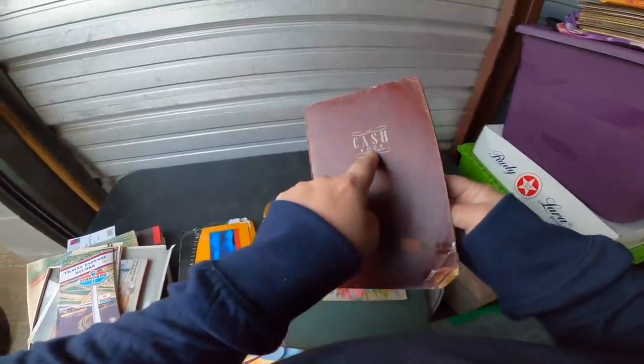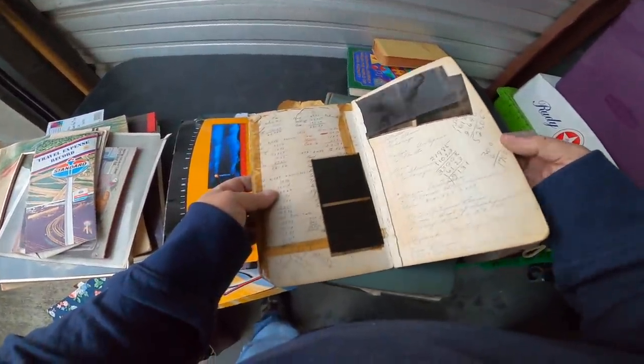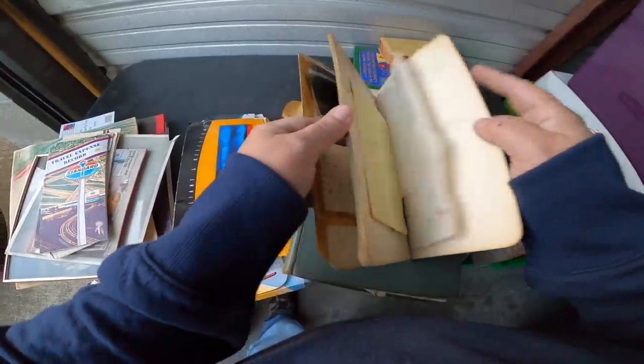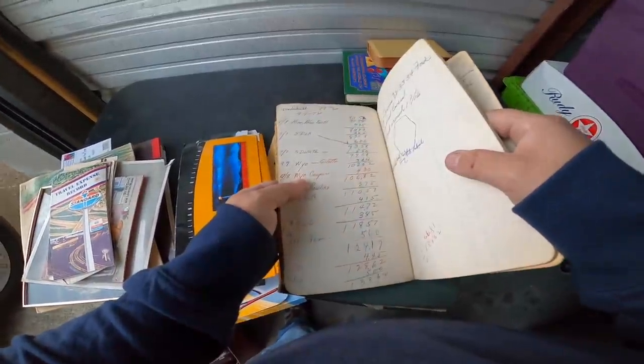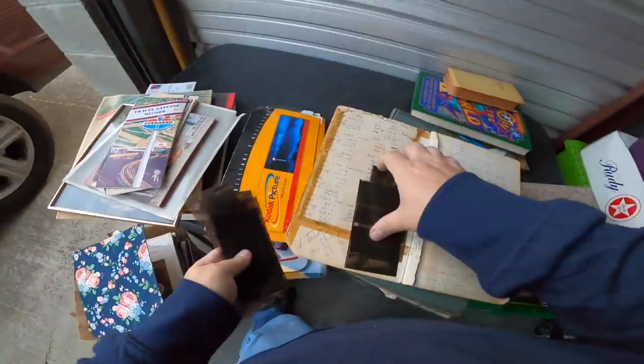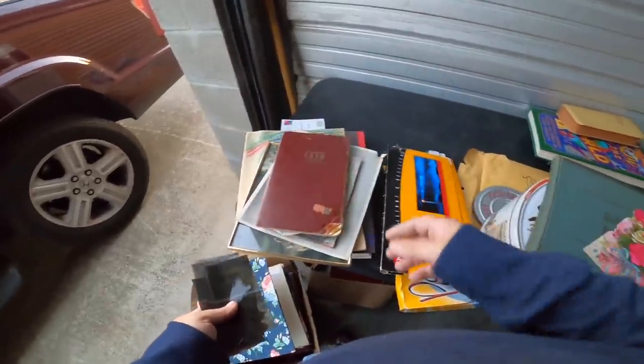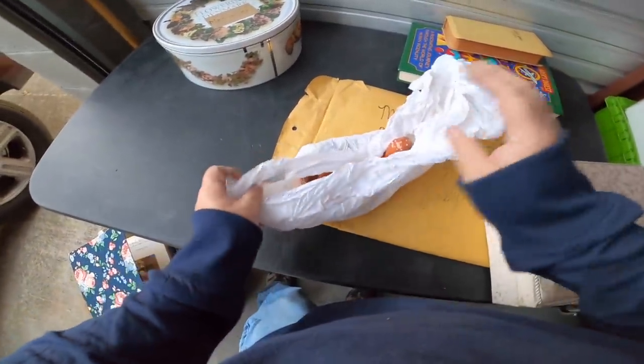Ooh, cash book. Found cash in locker. Just kidding. That's kind of neat, though. It's an old cash book. What year is that? 1972. I was 2 years old. Some negatives. We'll return that to the owners. But the cash book, I don't know. Maybe that's an ephemera type. Hey, what's this?